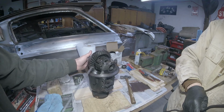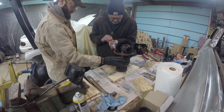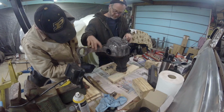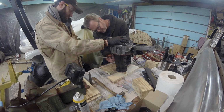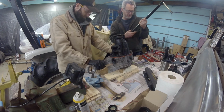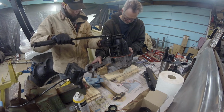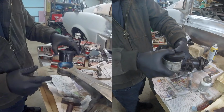Just as a precaution, we used a little bit of air to make sure we didn't have any debris in the diff. Replacing the bushings is also very necessary and very easy. So, as you see, grease, push it in, grease, push it in.